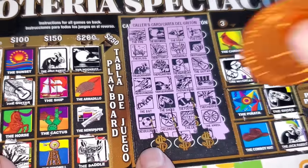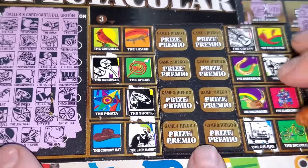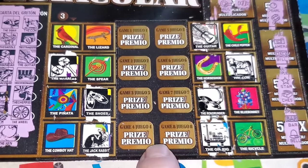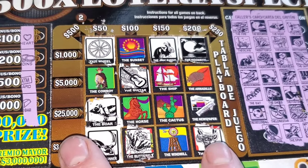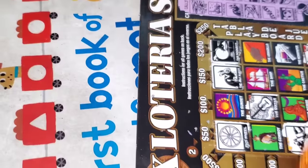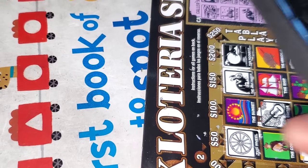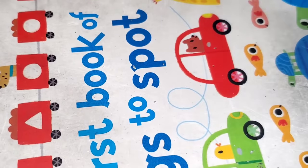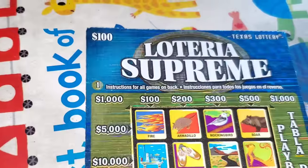Okay, last three spots here. Cardinal, spur, and hen. Not enough. Roadrunner I missed, not enough. Nope, looks like a loser. Not a winner. Well, we're going to need a $500 winner here to take us to the profit zone.